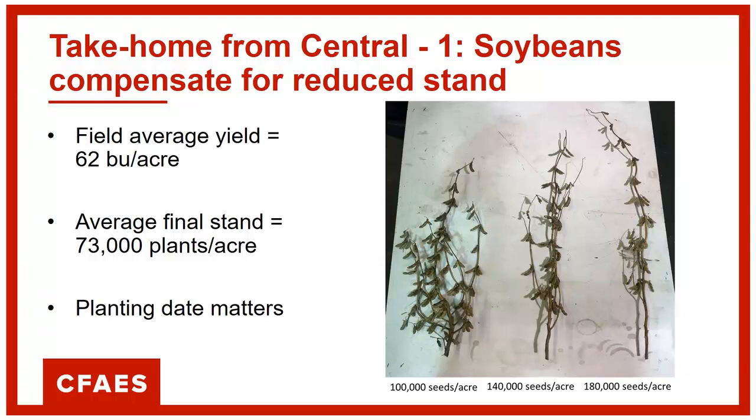Given the fact he planted in April, I think it gave time for those plants to increase the number of branches, and that really helps compensate for that lower population. So we did a lot of plant architecture measurements for this study. Looking at 100,000 seeds per acre, the plants are thicker, they have thicker stems, and they're shorter, and you can see the number of branches they have. As we increase our seeding rates, those plants get taller and have no branches. And so in his field, at those low stands, he had these little plants with really just loaded branches with pods. So I think that was really cool to see.